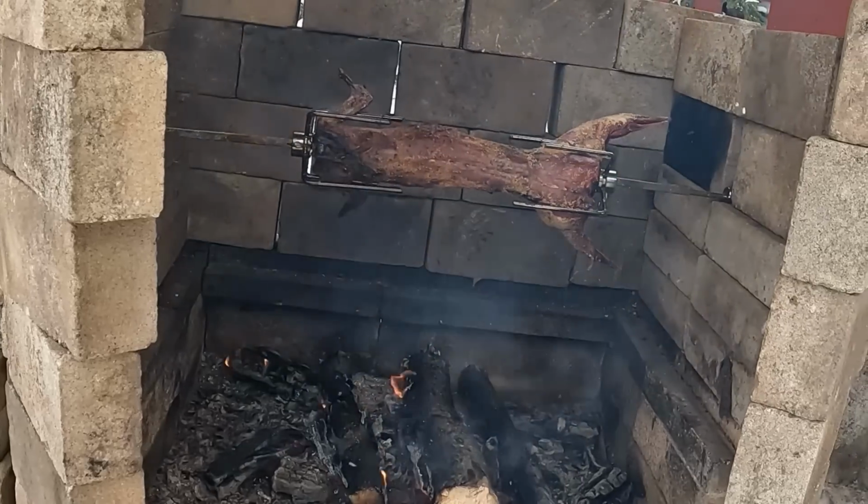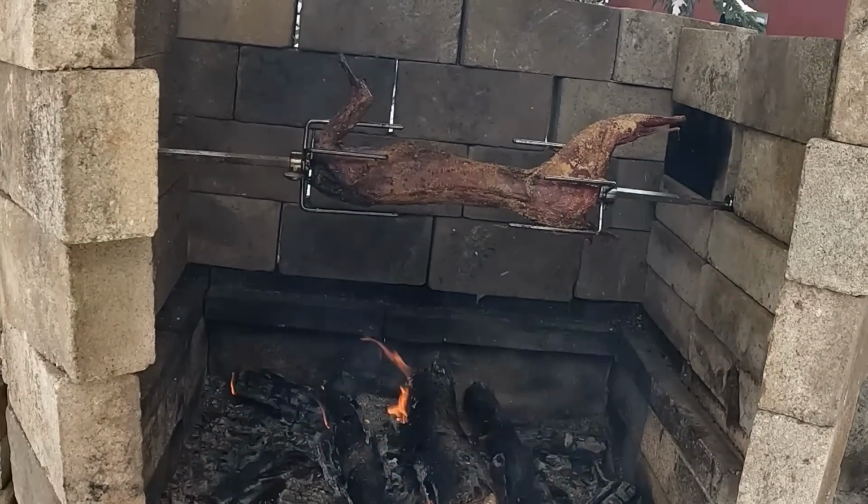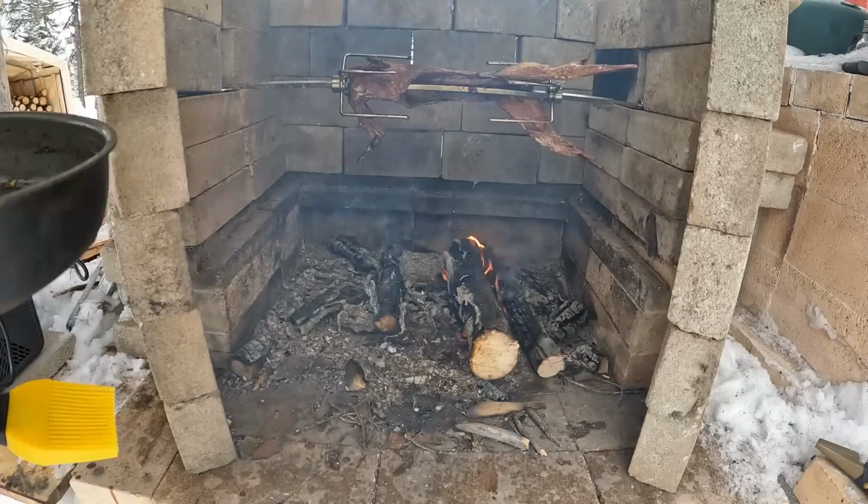Rabbit's starting to look off of wood. It's time to put a bit of butter glaze on that now.